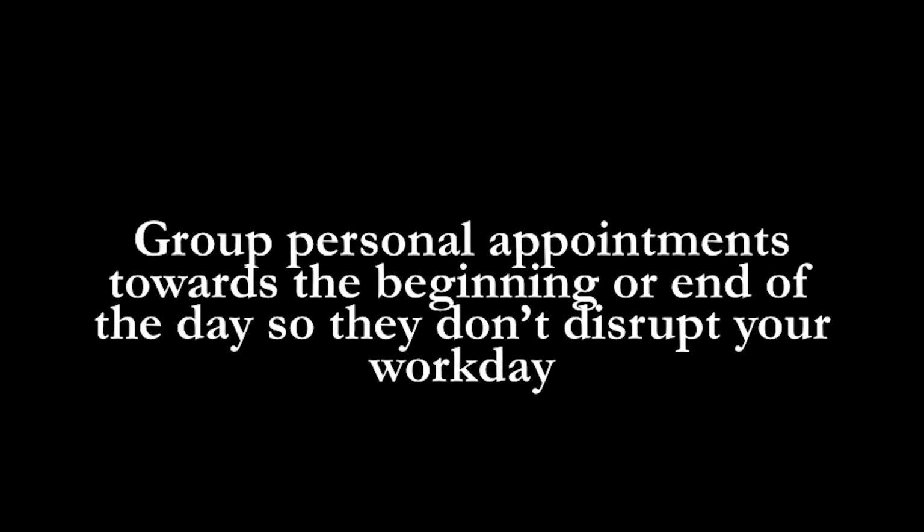Group personal appointments towards the beginning or the end of the day so they don't disrupt your work day. Have a light lunch. Match your work schedules with your co-workers. Keep an extra set of batteries. Stay connected with a co-worker via video chat during the day. Send your boss an end of the week update.